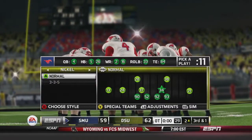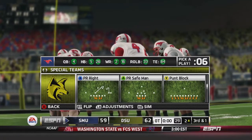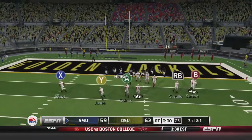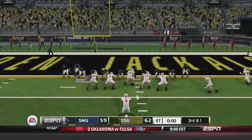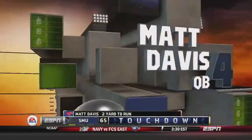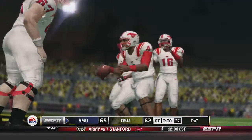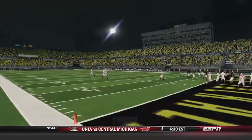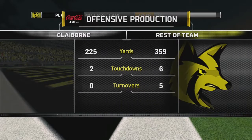It's 3rd and 1, so Daytona State has to sell out. They're calling on a field goal block or punt block play. They're going all in on this play. If it was a run, it looks like it's a pass. They need a sack, though, and Davis doesn't care. He's going to run it back up the middle into the blitz, and it still doesn't work. Matt Davis, touchdown SMU, does the dirty dance. 65-62, Daytona State loses at home, and SMU takes the W.